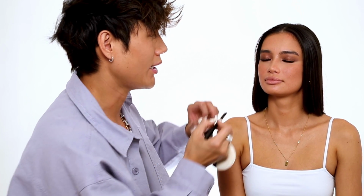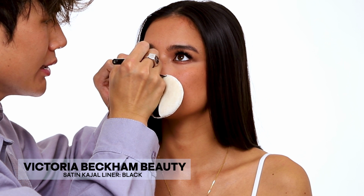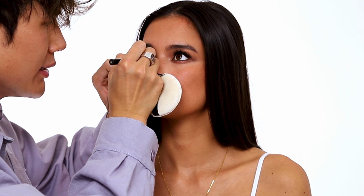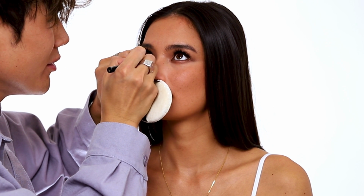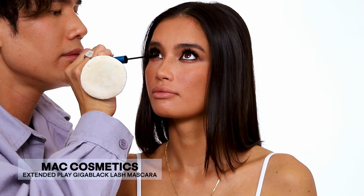Okay, so now I'm gonna put a little bit of this black Victoria Beckham eyeliner right into the inner corners of the eyes. I've been doing this a lot. I think it really elongates the eyes, and it gives the eyes more of this feline look. I love it. A little bit more mascara, and then the eyes are done.